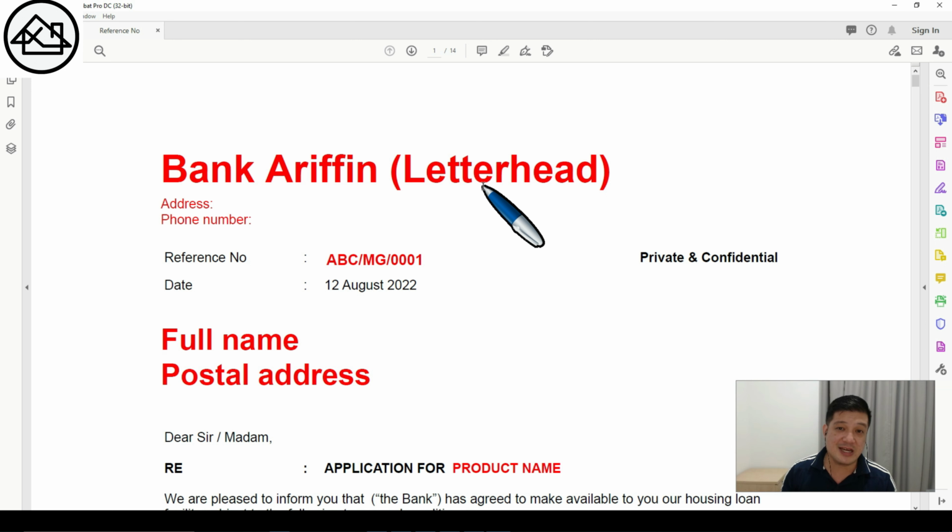Who knows, you might want to change other things, or a customer wants to change some other things inside the offer letter. The bank letterhead usually will have the address of the branch and the phone number. These are standard details on the bank's letterhead. Some bank letterheads have just the bank name only.